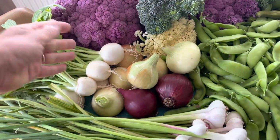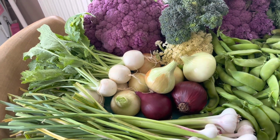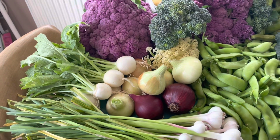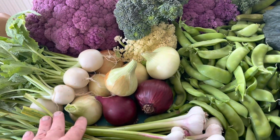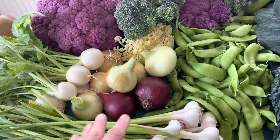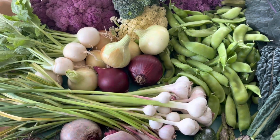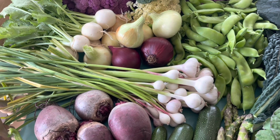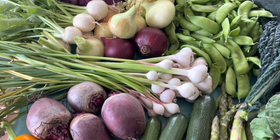Turnips. Actually, these are the first turnips we've grown this year. Unbelievably, we normally have turnips all the way through spring, but they just went to seed. So these are the first good ones we've got. And so some nice new season onions, old season onions. Last of the green garlic for now, which is fine because we're picking the garlic next week, and then we'll have green garlic in a few weeks' time again.